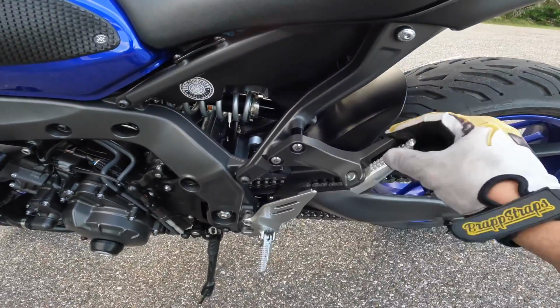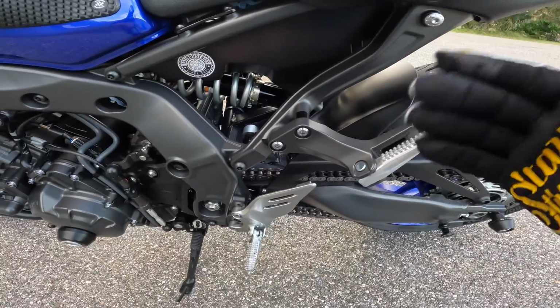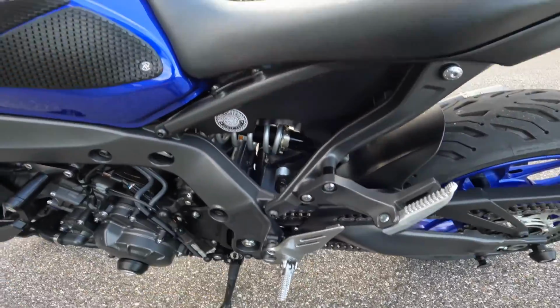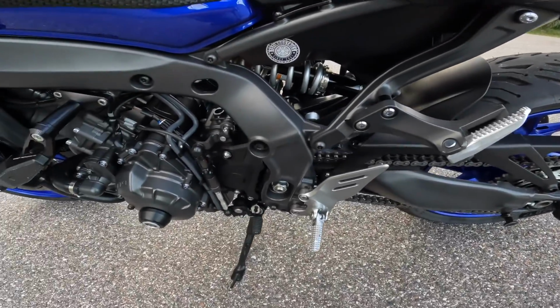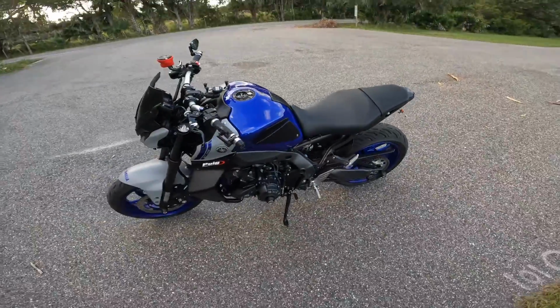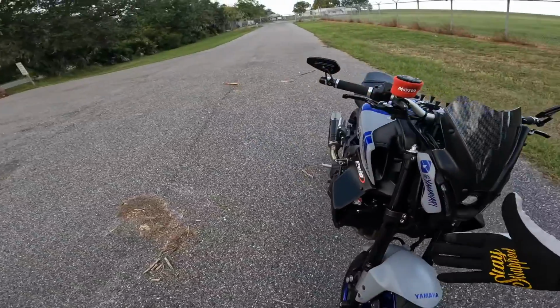Now if this were to get damaged, who cares? This is probably a cheap part, and for most people, we take them off. We don't even use them anyway. So between this and this, you got a lot of protection on the bike, and that is an awesome thing to have in case of an accident. So guys, this is what you need to have your bike protected for something so simple as just dropping it in a parking lot, or God forbid, laying it down while you're riding.